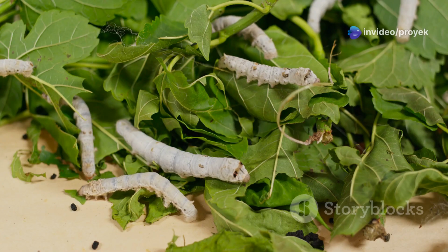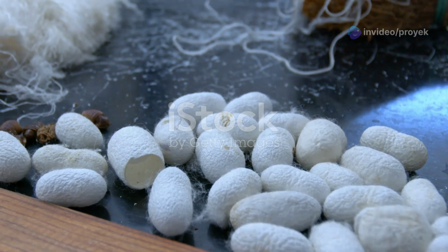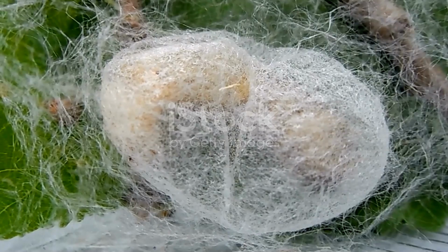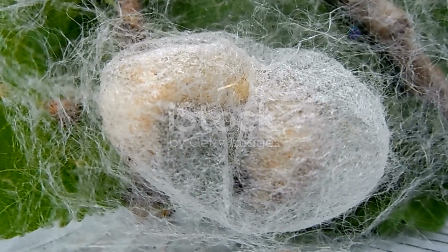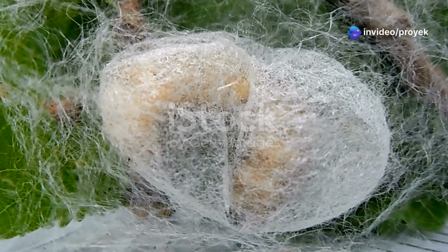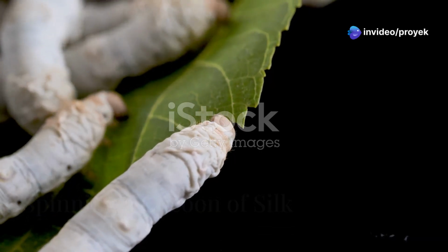The silkworm's life as a larva is all about eating and growing. This period lasts for about 4 to 6 weeks. During this time, they consume enormous amounts of mulberry leaves, storing up energy for the transformation that lies ahead. After about a month of constant eating, the silkworm is ready for dramatic change.